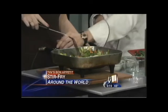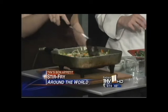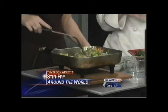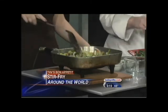So what's our temperature normally set at? Medium high for this. And I like to use a bigger skillet. If you use a small skillet, it is going to steam. It might take a little longer as well.